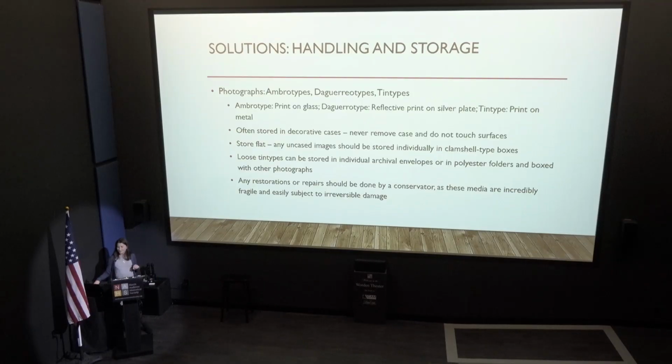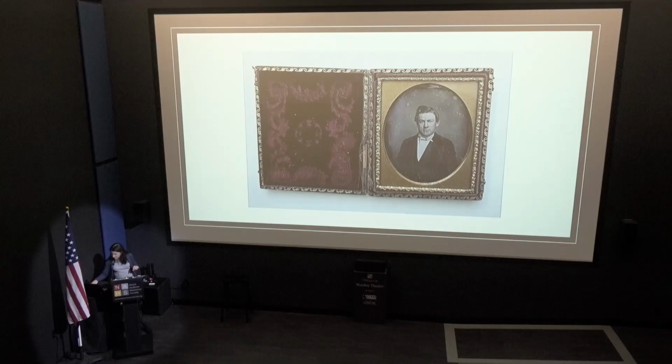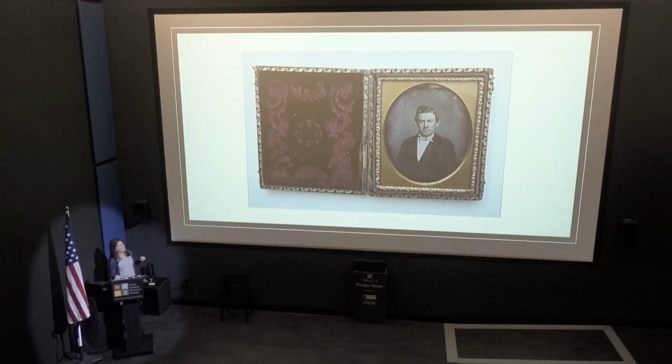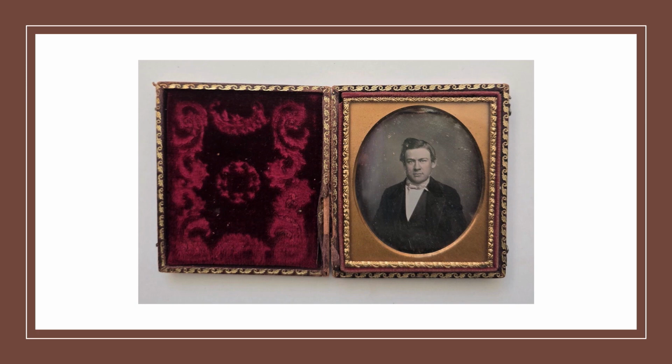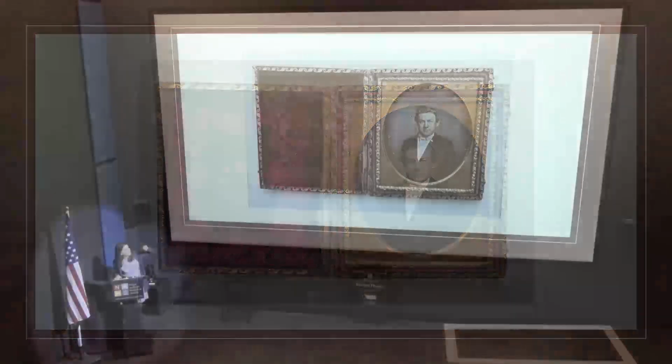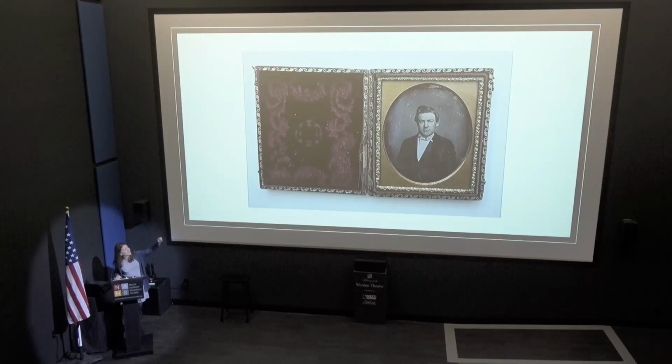One thing that's kind of interesting about these, though, a lot of the time they're in a case like this. So when I said never open up the case, I'm talking about that the gold case there is actually a cased photograph that's set inside a fabric-covered wooden case. So these are two separate pieces here. You can actually pop out sometimes the little gold case there.